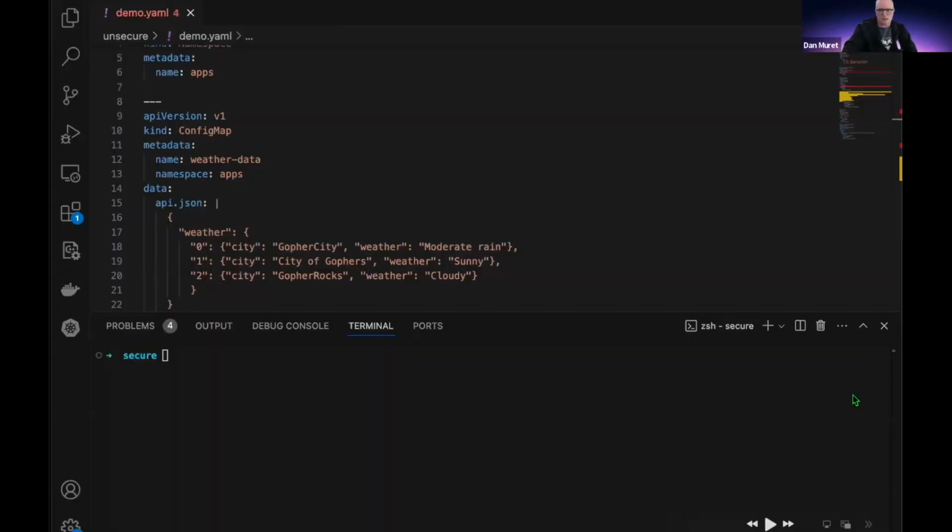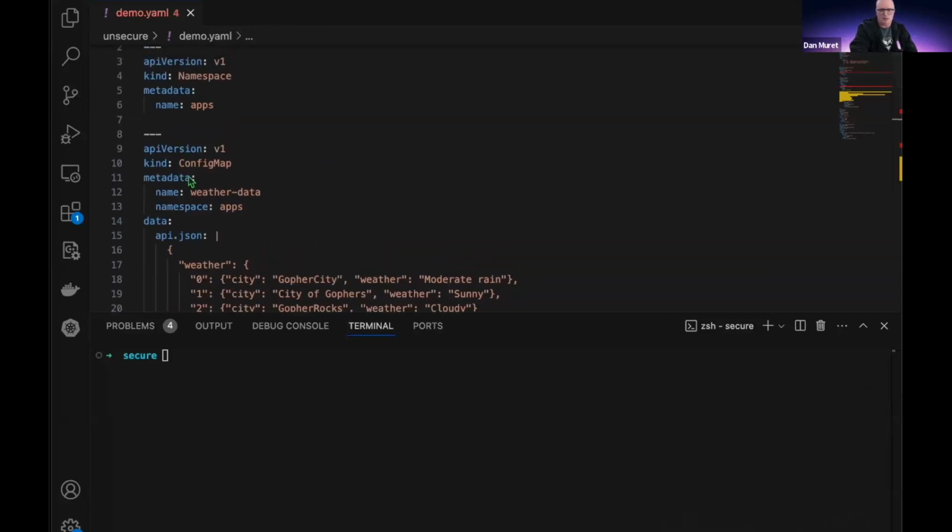So we're going to walk through this in the same order that Emmanuel presented in the slides. So we'll start with how not to deploy an API. We'll start with an open and unsecured API and show that, and then we'll jump into more of the secure methods.